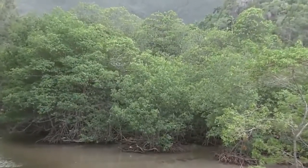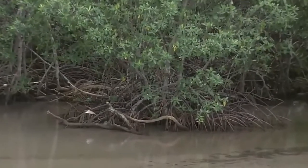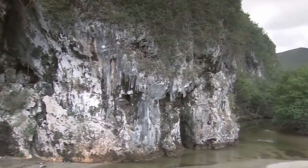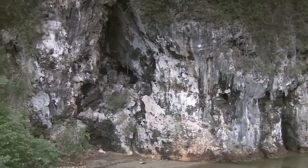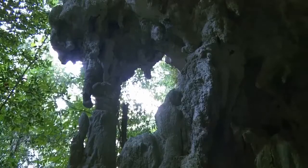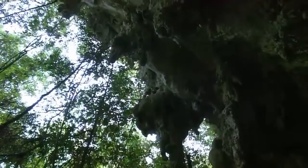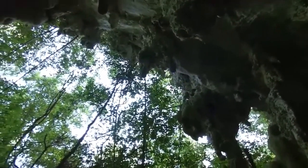These are mangrove trees. White rock stands out against the dark hills adjacent to the mangrove forest. This white rock is limestone. Up until some 40 million years ago, this entire area was at the bottom of the sea. Cuba is, therefore, composed of limestone formed from coral reefs of the ocean.